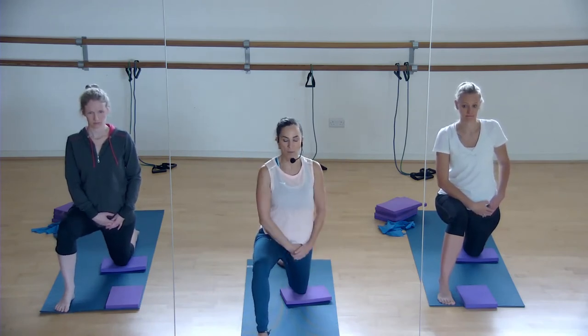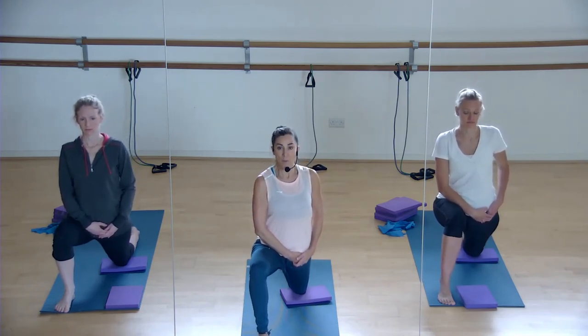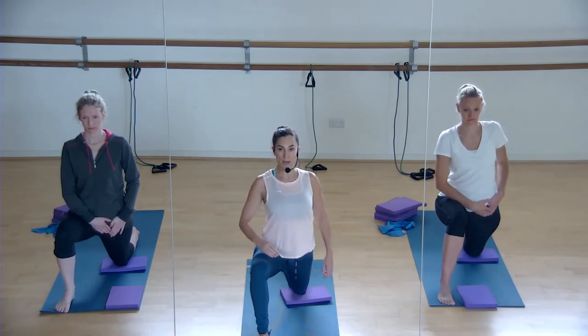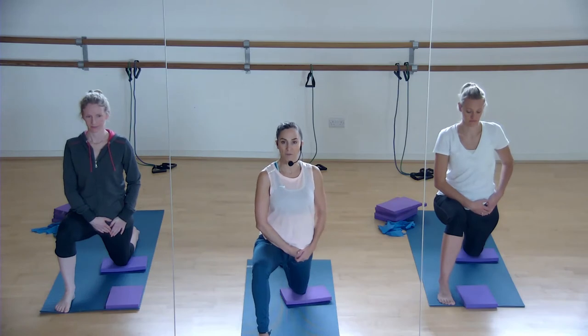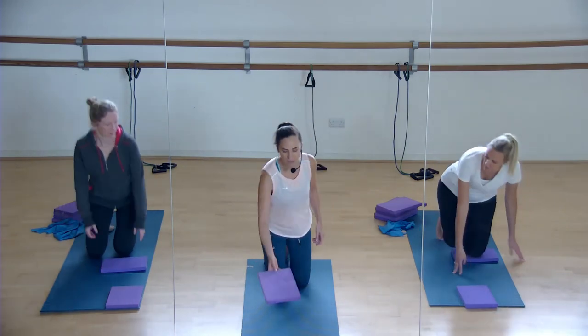So I want you to do one more big breath for me. Inhale. Exhale, and just allow your hip to sink forward, but pull the skin up over that thigh, and then lift your belly in, because you don't want your back to really arch. So you're trying to lift up through your pelvic floor and into your belly. That's good.